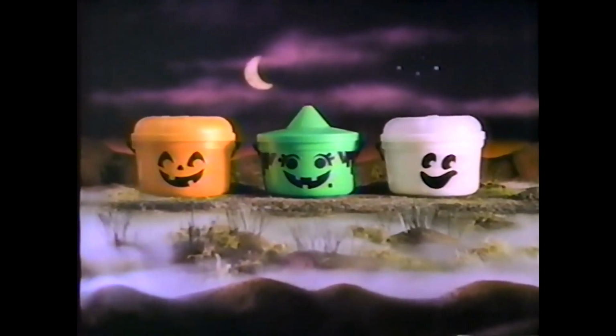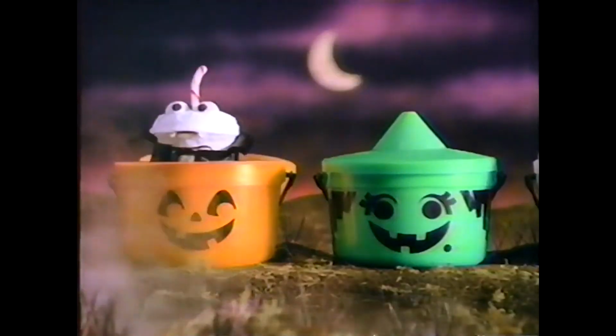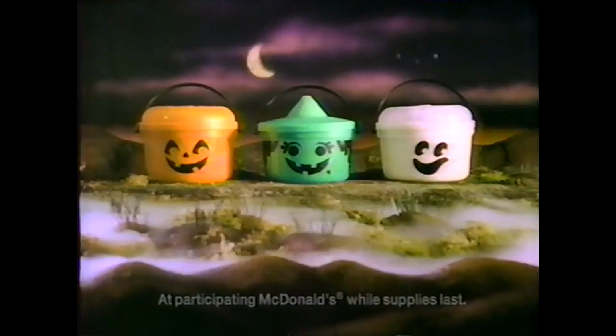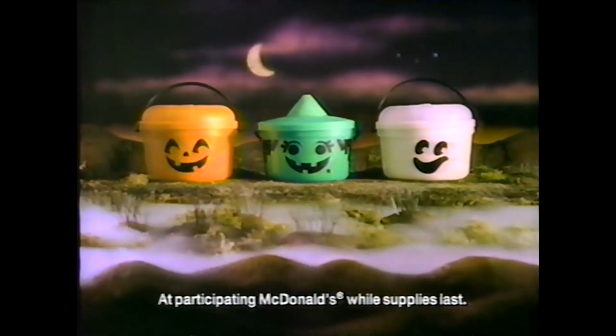Now you can get McDonald's Happy Meal pails for Halloween. There's a pumpkin pail, Boo! A witch, Boo! And a ghost. Boo! That glows in the dark. You can get a different one each week until Halloween!